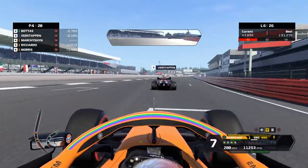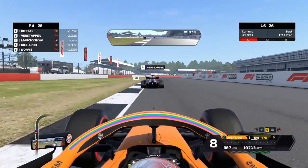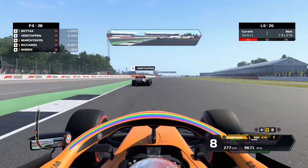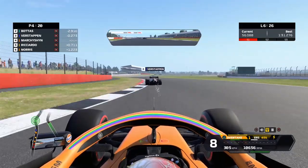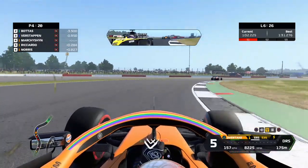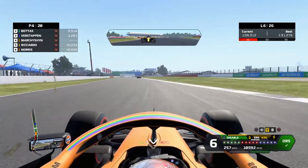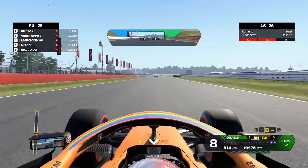Let's see how Verstappen takes this corner. Looks like he lifts a little bit, which I guess makes sense. We'll do flat out through all these, though. Yeah. If I don't cause a mistake like that. Maybe catch up to him now.